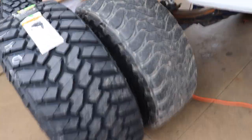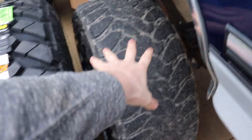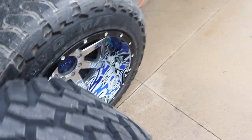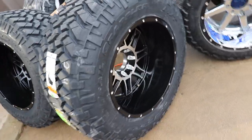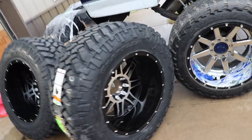But look at how freaking huge these things are. Bigger than these, 37 1350s versus 40 1550s, and they're still 14 wides, but the wheels are a little bit smaller than these ones. Obviously, those are 24 by 14, so we're gonna go back down to a 22 by 14. So I still have that stance, but it doesn't have that size of a wheel. So it'll work out. It'll look really, really good.